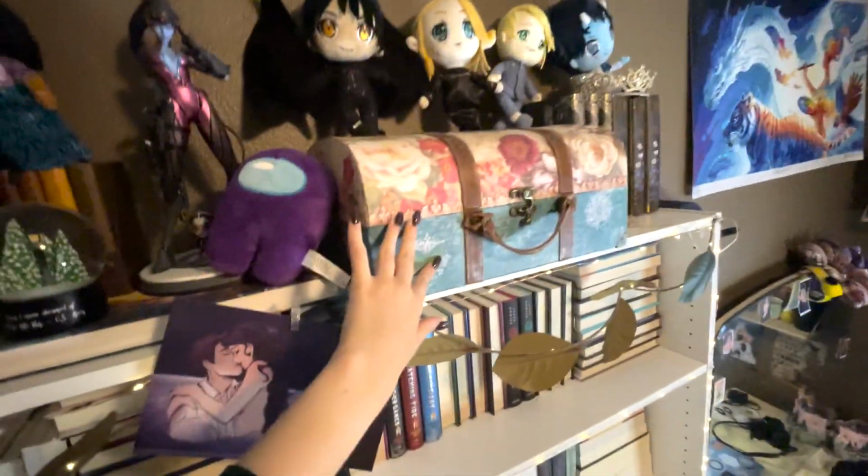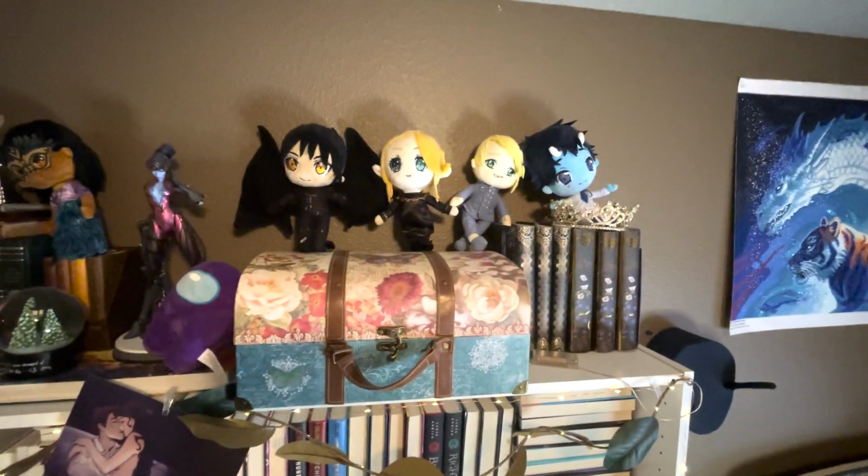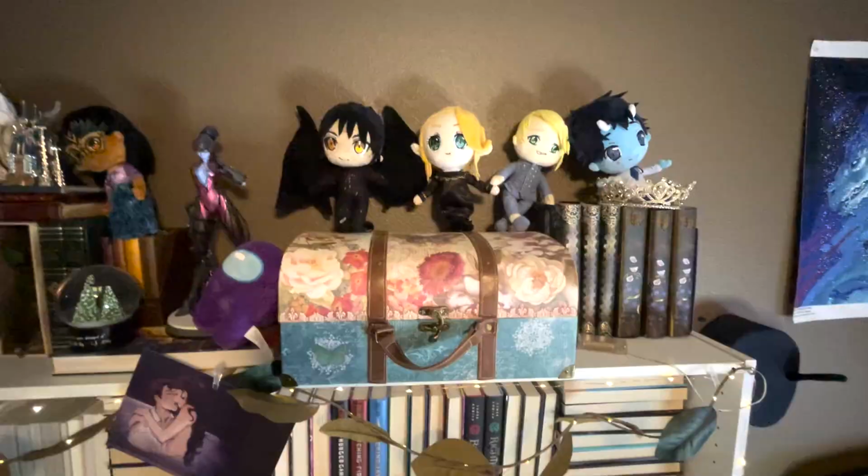I think it's just extra stuff I've gotten from book boxes in the past of my special editions of the Infernal Devices. And what is this? The Gilded Wolves? I don't know. I just thought they were pretty. I've never actually read them, so. There is the top of my shelves.